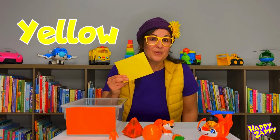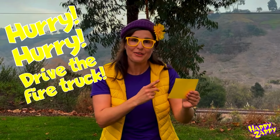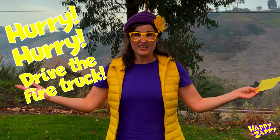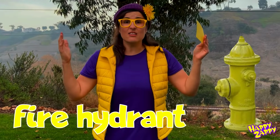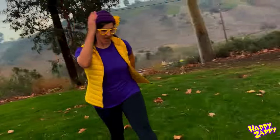The yellow clue. Let's see what it says. Hurry, hurry, drive the fire truck. But hold on, this is the yellow clue, right? This is the yellow clue, but fire trucks are red. It doesn't make any sense. Hey, I know. We're looking for a yellow fire hydrant that the firefighters use to connect their hoses to. Let's go.